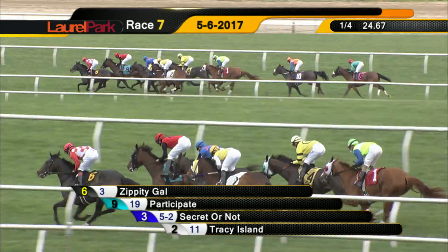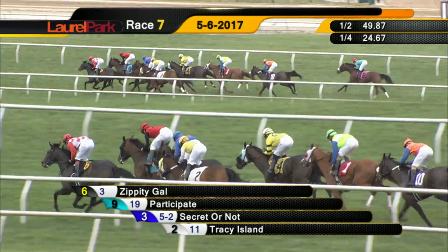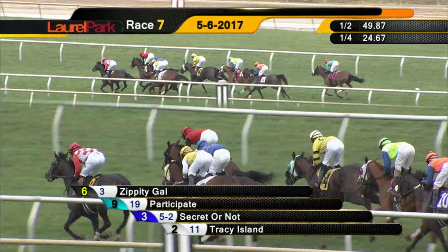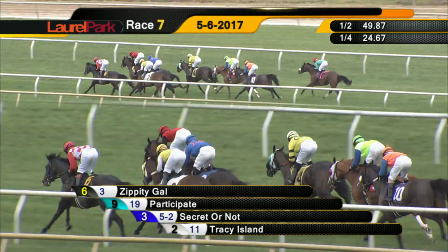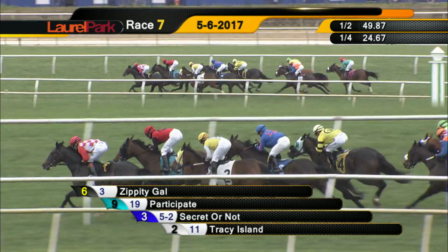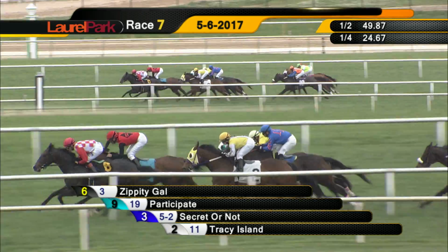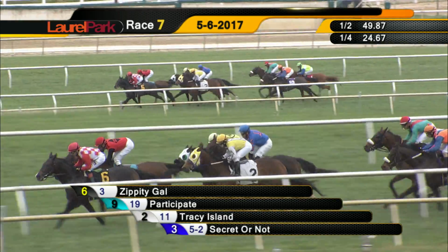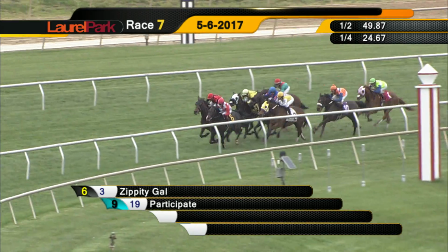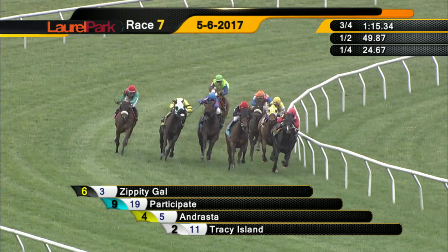Clairvoyant settled down a bit in 6th position now as they head for the far turn past the half-mile pole, and they're followed by Miss Otis, second last. Hassa about 8 or 9 off a slow pace into the far turn run, whereas Zippity Gal still has it from Participate by a half length, and Tracy Island is in third. Then Secret or Not and Andrasta is called on for a run, 5th, wide, 3 wide. Hassa trying to loop around them from the back of the pack. Hassa's getting interested with a turn of foot. Hassa's moved up on the far outside in the Team Valor colors. They're followed by Miss Otis and Clairvoyant, who drops to last.